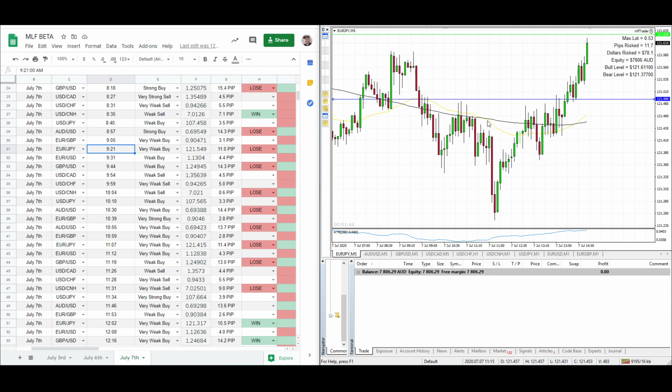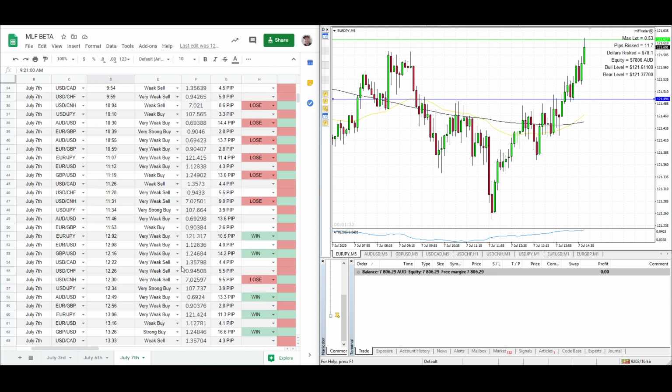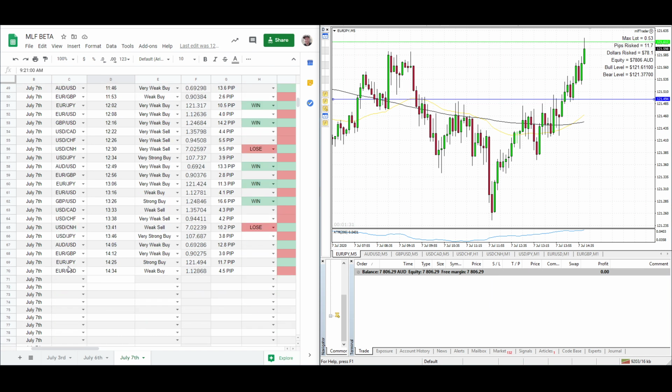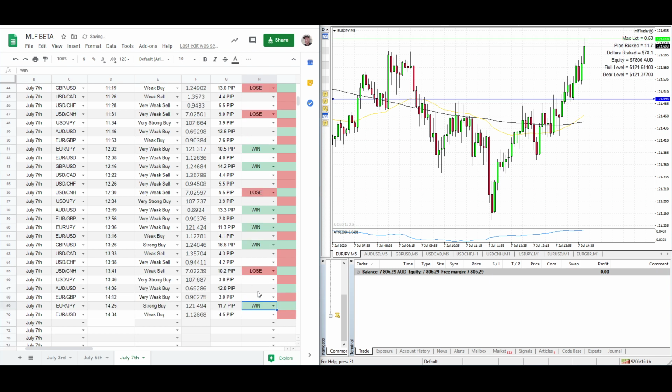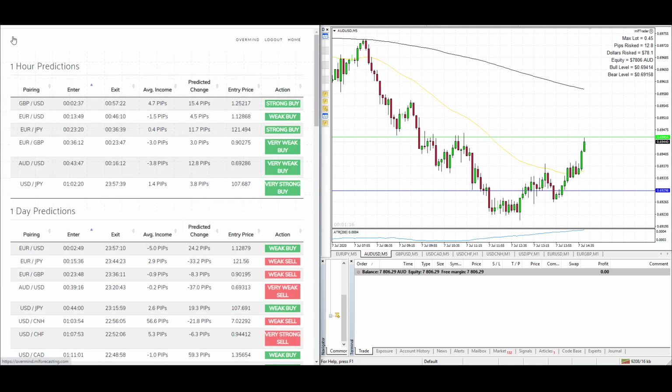And as I say that, I think we would have hit our take profit, wouldn't we, for this? 12.4. I think we're only looking for about 12, weren't we? Yep. Is that a win? Very nice. And it looks like we've hit our take profit on the AUD USD as well. Brilliant. That might be a good way to end this video.